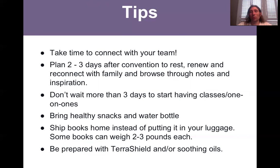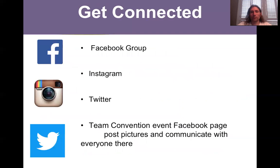Be prepared with TerraShield and soothing oils. Your Deep Blues, your Aroma Touches. You're going to need them on your legs and your back or wherever you hold your tension. There's a lot of people, a lot of different energy types, a lot of different emotions going on in there. And so, just be prepared for that.